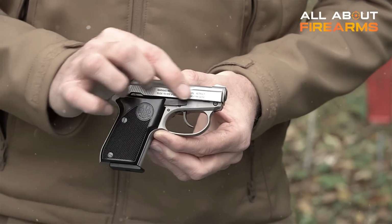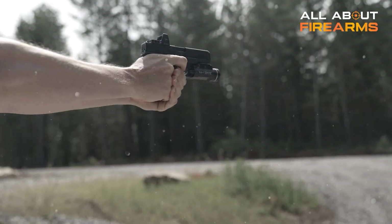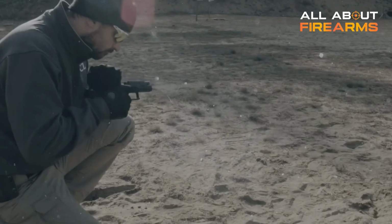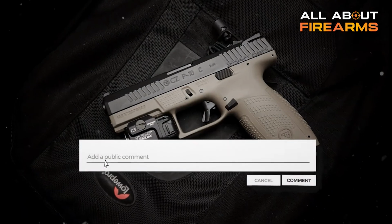So there you have it. Your carry gun isn't just riding in your waistband, it's dragging your whole personality along for the ride. From drama queens with Desert Eagles to spreadsheet warriors with Shield Plus pistols, every piece says something loud, even if it's chambered in .25 ACP.